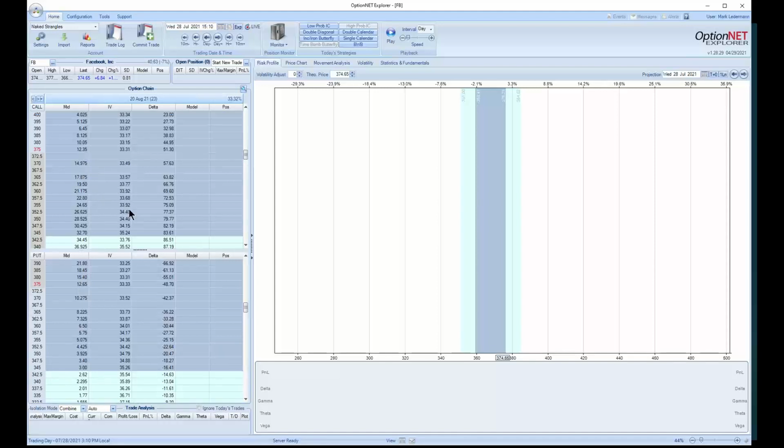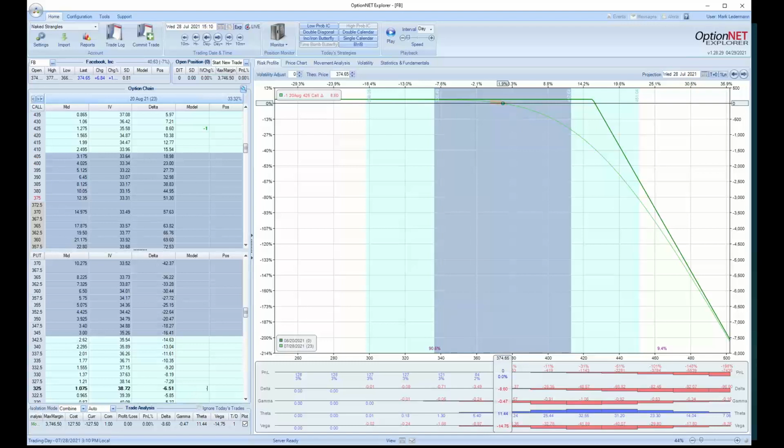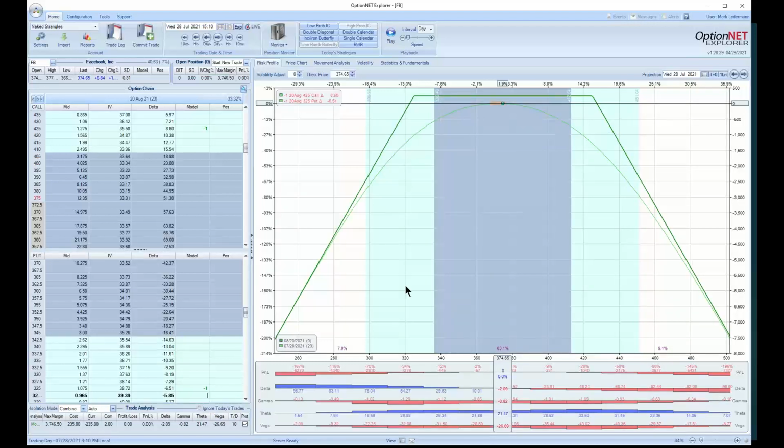If I'm at 375 at the money, I need to go up $50 to go two times the implied move. $50 is going to take me up to the 425s. I'm going to sell one there. And 375 minus $50 takes me down to the 325s on the put side. Right there, sell one there, creating this risk profile, okay, unlimited risk beyond two times the implied move.